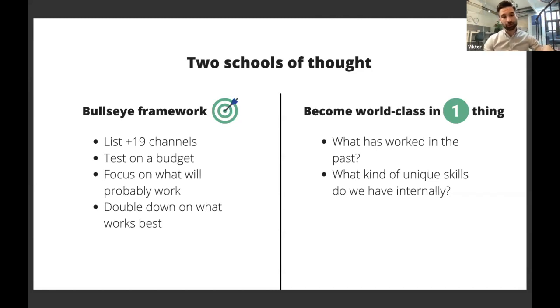If you're not that resourced, you need to do it in-house, which is a bit harder, and you need to have a very generalist kind of person in the team that can do that. We have done it at Greenhouse when we started, where we mapped all the channels and started, one by one, testing them with inexpensive experiments.